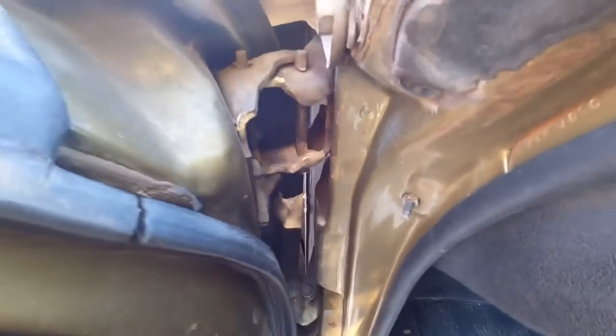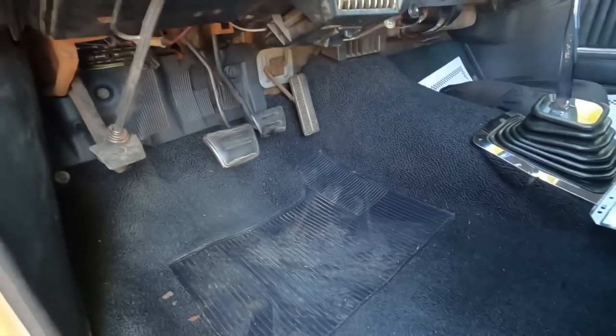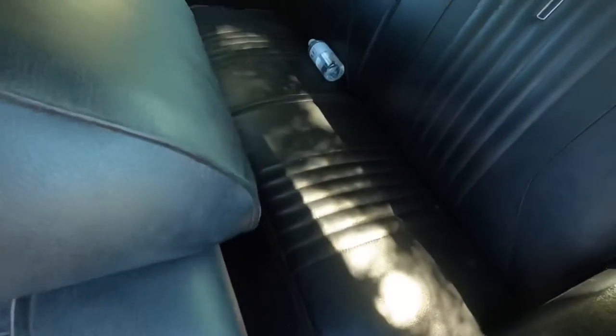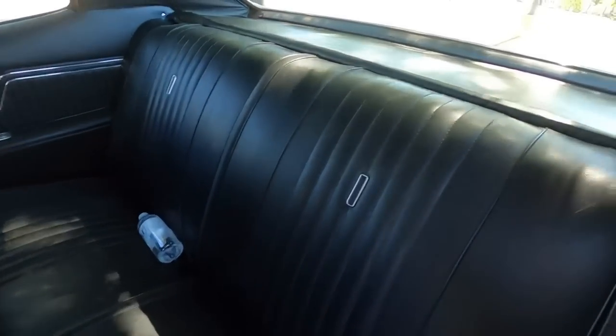There we go. Little light change there on the camera. Carpet in this one actually looks pretty good. It is older, but it's not really worn out, so might as well leave it. Back seat, pretty good shape. Package tray also in good shape. So on your headliner here, probably the worst part of the interior, could honestly need to be redone. It's got a few holes, a few rips, missing a light cover.